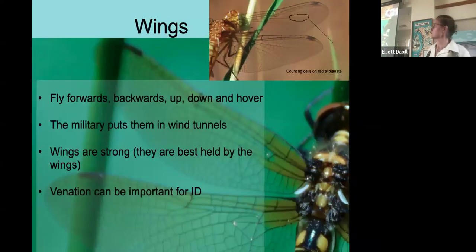So more about the wings. They can fly a lot like hummingbirds, but they have 4 wings. So you can imagine the acrobatics that they can do. The military has put them in wind tunnels. They've been trying to copy the acrobatics that dragonflies can do to no avail, which I think is great. And if you really get into serious dragonfly ID, there are times where venation can be very important for ID, but just a few species.